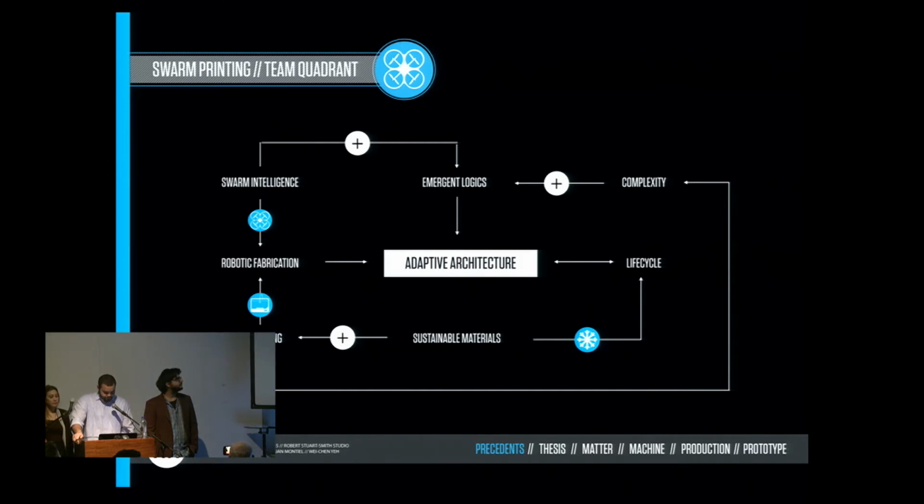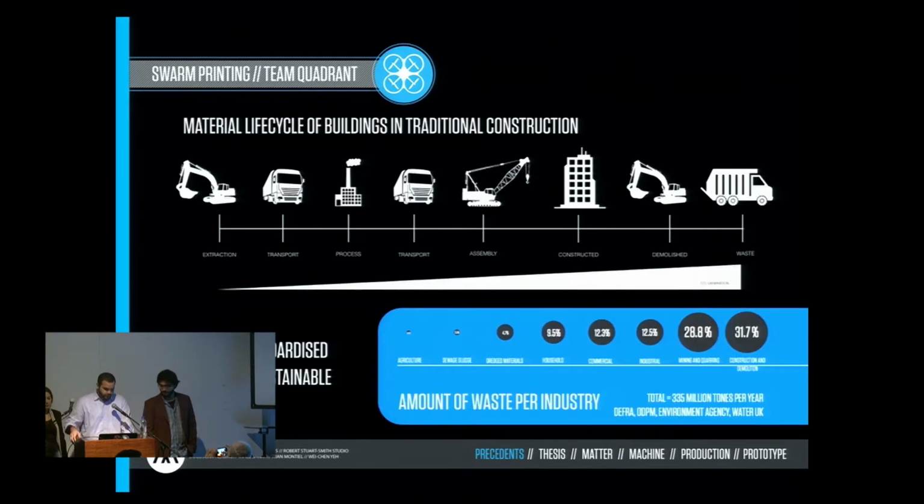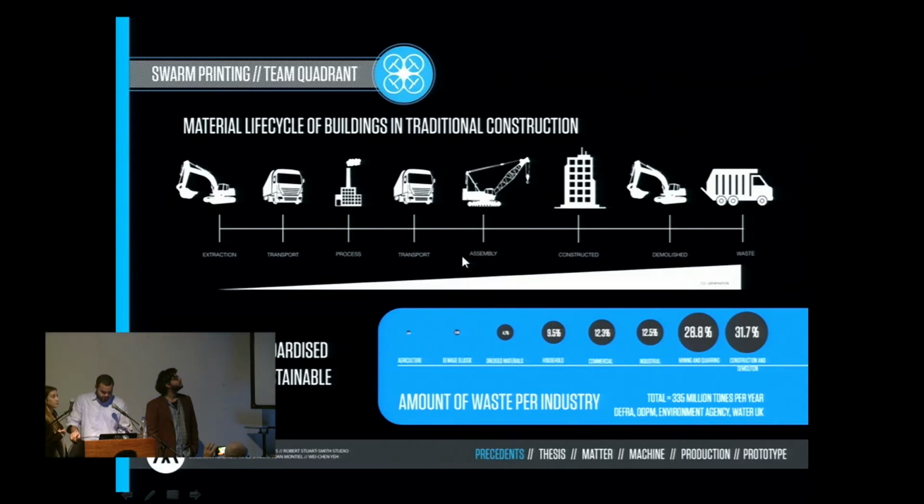And in our thesis, we are looking at using a swarm of quadcopters to 3D print large-scale architectural proposals, which are time-dependent due to the nature of the material being used, which is ice. Traditional construction techniques generate huge amounts of waste. According to DEFRA, the Environment Agency of the UK, just in the UK alone, 335 million tons per year of all the industry waste is produced by construction. This is not taking into account the amount of carbon dioxide produced by extracting the material, transporting, processing, and assembling it.